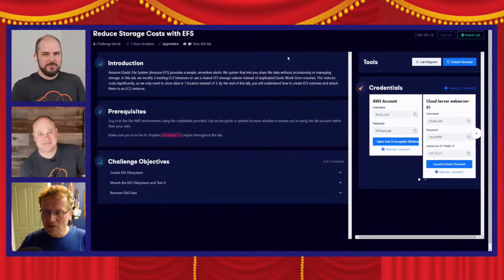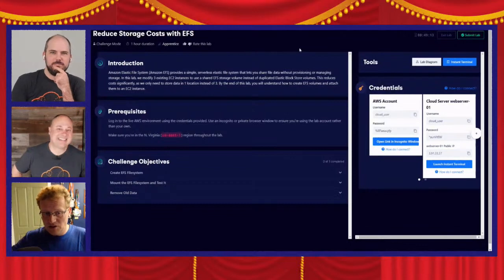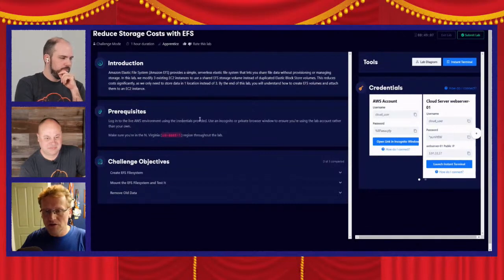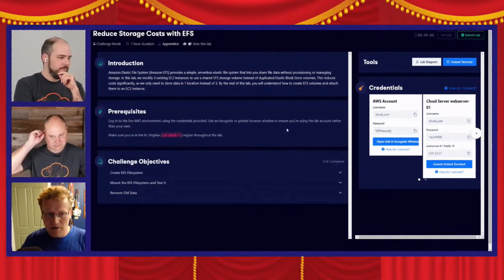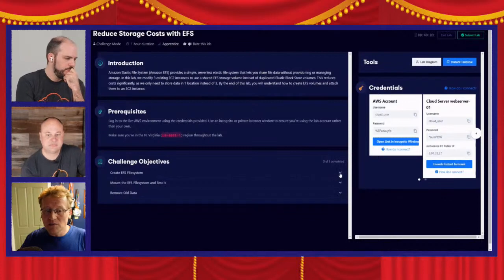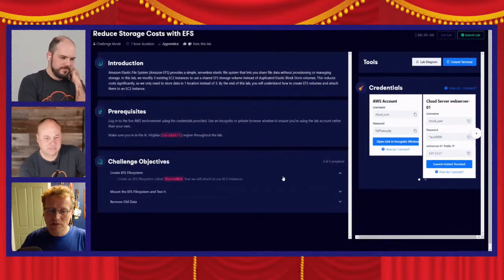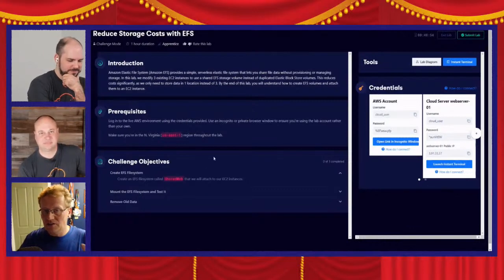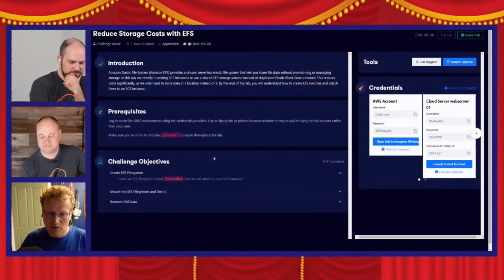So this is the normal screen you see for hands-on lab. I have some challenge objectives at the bottom, well, prerequisite. It says log into the AWS environment using the credentials provided there on the right. So we'll do that in a minute. And then there are some challenge objectives. So the first is I have to create an EFS file system. I have to call it shared web. That is how we measure if you actually created the right thing, right? That's how the system behind the scenes goes and checks it out. So it's important that you follow the objectives.